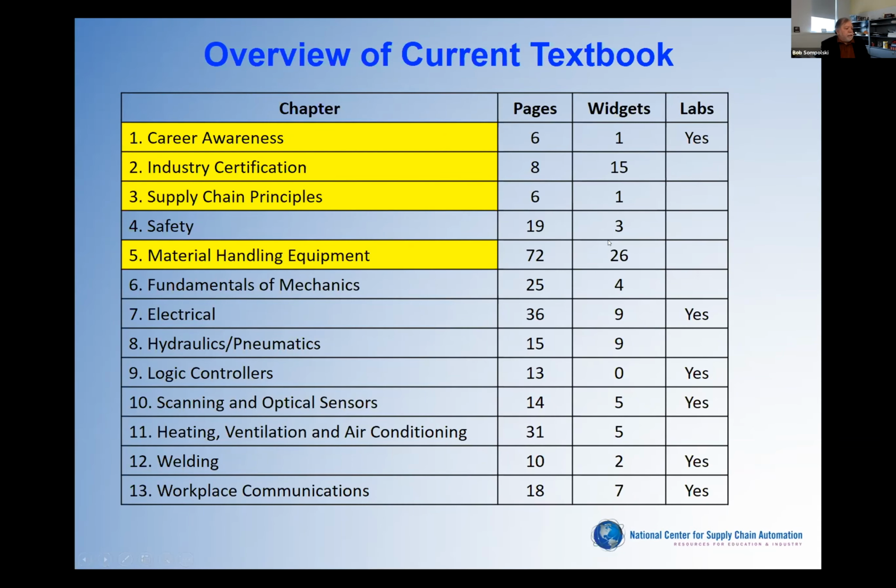So this is the overview of the current textbook. Basically, the distribution of widgets and labs that we have available are displayed in the 2 right-hand columns. And as we started thinking about adding material to the book, we took some liberties to redesign things. You can see that the first 3 chapters highlighted in yellow are relatively short as compared to the other chapters. The 5th chapter, which surveys material handling equipment, is relatively long.